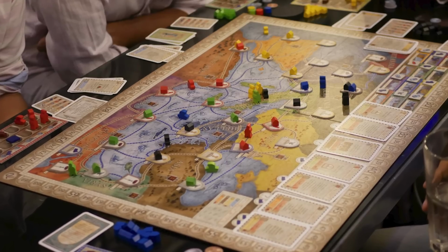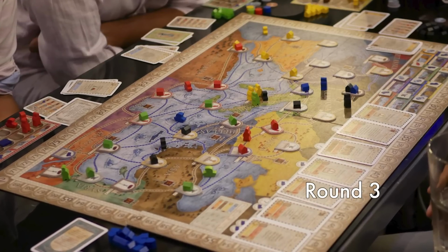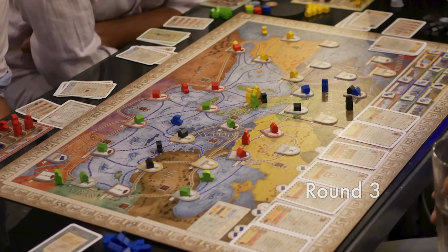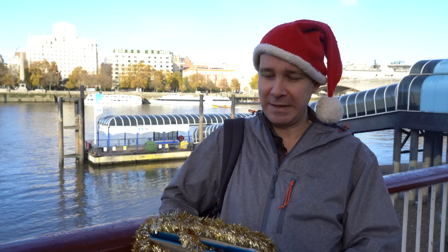Well, round three is all about that great Christmas tradition that I really love, which is sitting down with the family, playing a nice board game. So this is five questions all about games to play at Christmas. So question one. On a standard Trivial Pursuit board, what colour represents the category of science and nature?